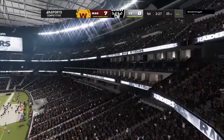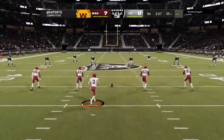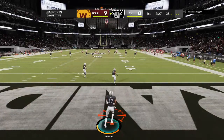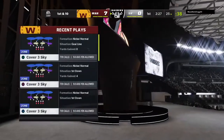Extra point by Sly is up and good. And it's now a 7-0 game. So they'll get another shot on offense following that pick-6. And now the kick is away. Johnson won't return this, and the football will come out to the 25.